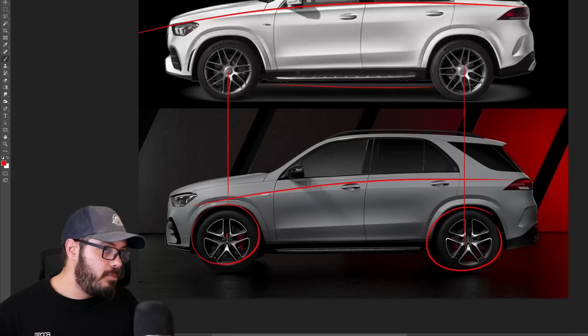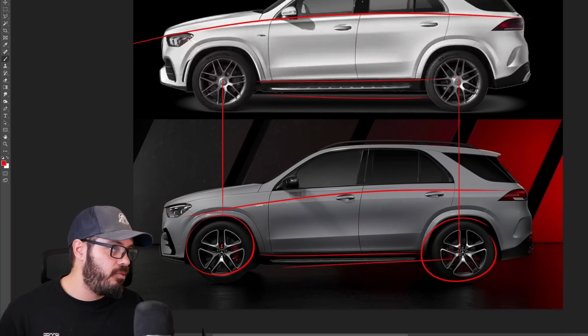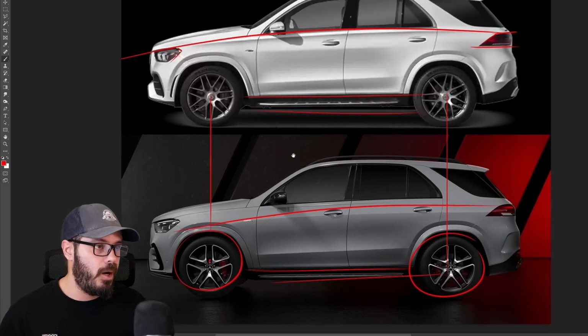Even the lower part here seems to be exactly the same as the new model, and we do see some styling features. We do see the graphics of the headlights and the taillights being a little bit different from the pre-facelift model, which is natural.